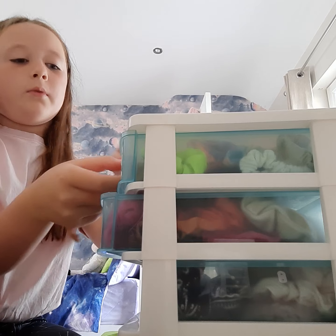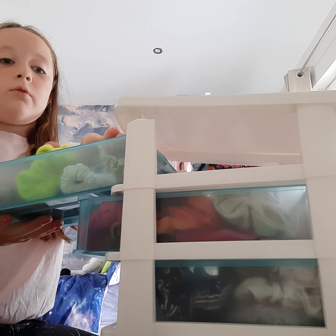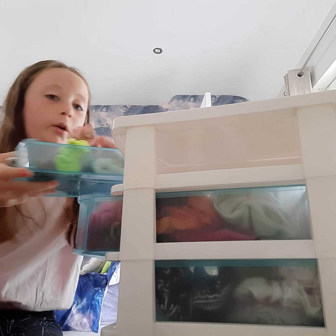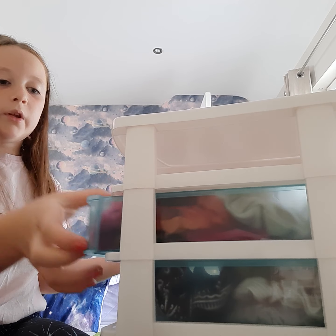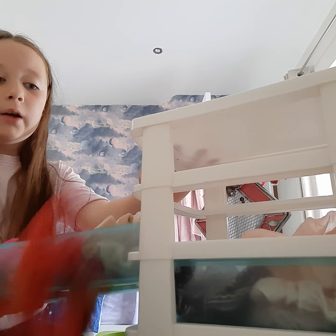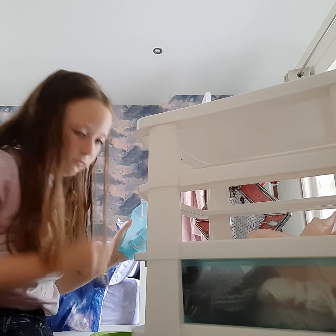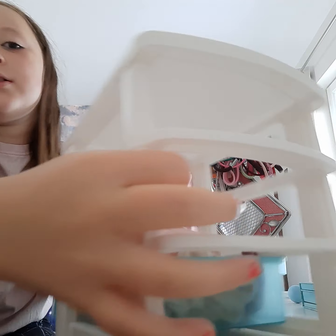Empty. And you can pull it back again. So yeah, that's one tower of scrunchies to play. Second tower of scrunchies. Ah, she's breaking. That's what I'm to play. Next scrunchies.